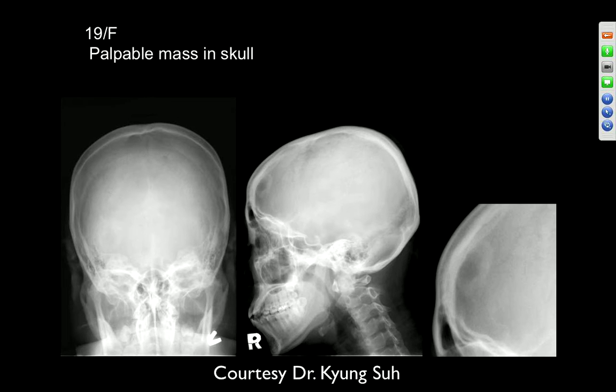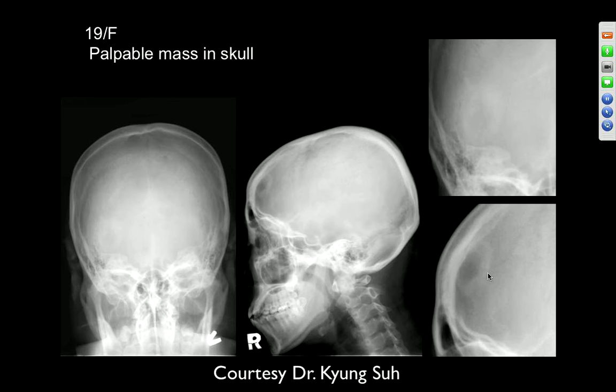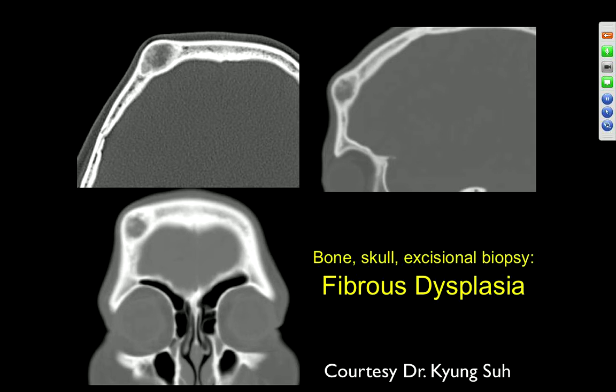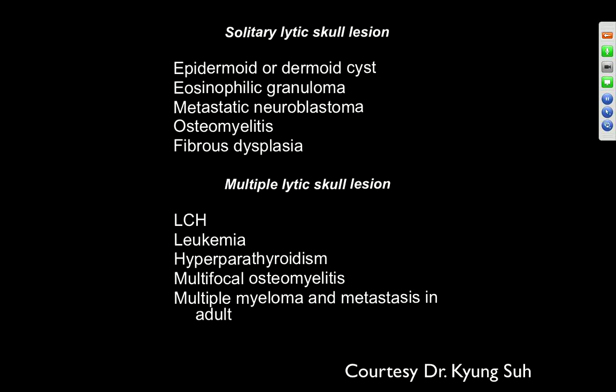A palpable mass in the skull in a 19-year-old female. There is a lucency in the frontal region with surrounding sclerosis. This looks like a benign lesion. It could be fibrous dysplasia. Here you can almost see a ground glass appearance to it. Right. And the cortex is intact, with no periosteal reaction. No periosteal reaction and the cortex is intact, so that makes it benign.